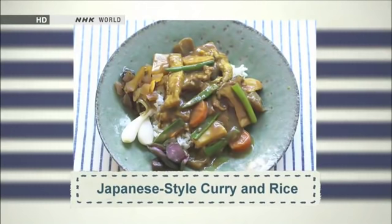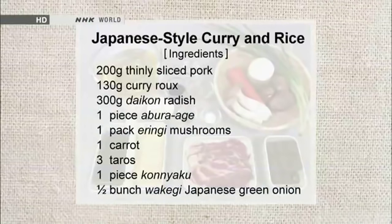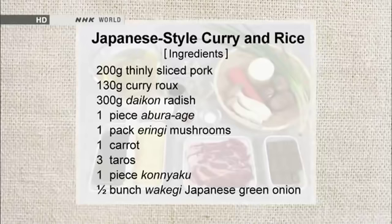Let's get cooking. Japanese style curry and rice. Here are the ingredients. Okay. So let's introduce the ingredients first of all here.